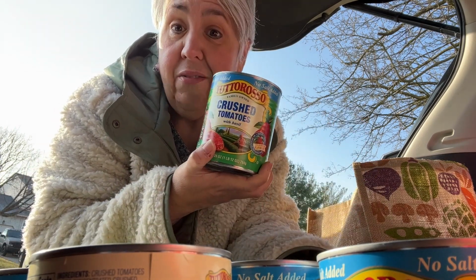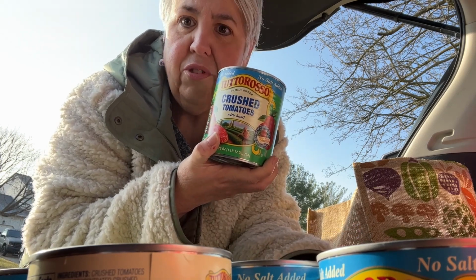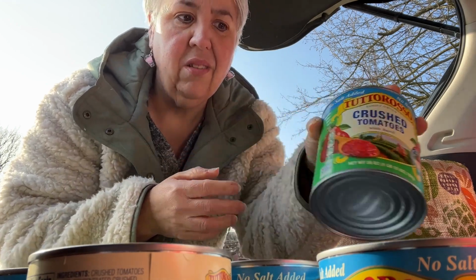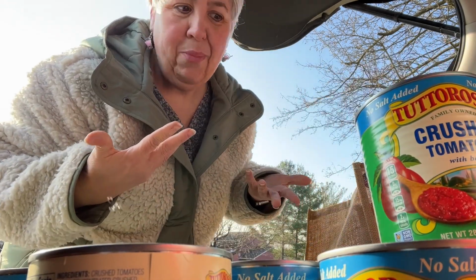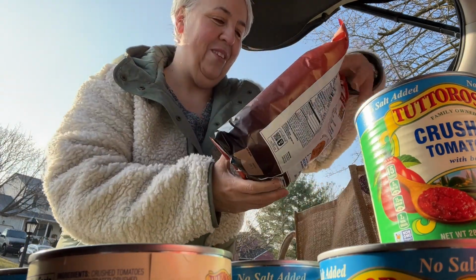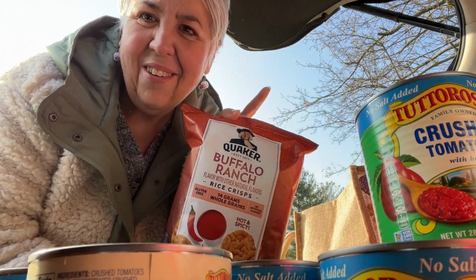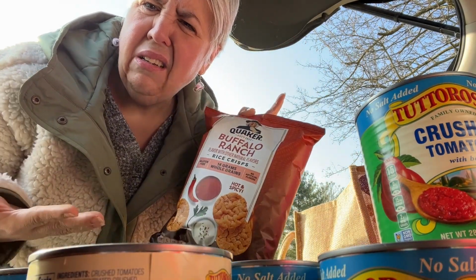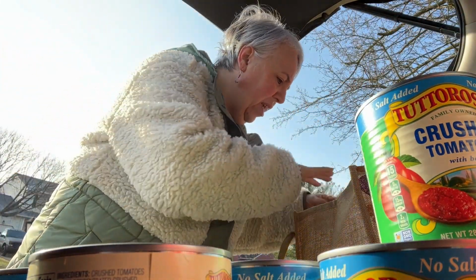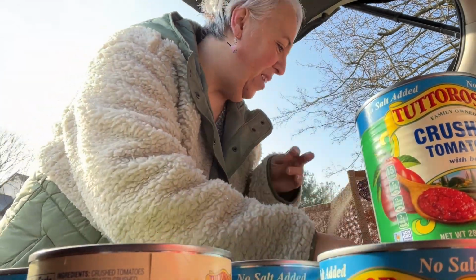But I got a dozen of these because if you buy a dozen, you got $4 off. They're on sale, then you got $4 extra bonus coupon. So I got a case of these because, you know, your girl needs to have her tomatoes. And these I thought were interesting and I wanted to try them. Buffalo Ranch rice cakes. I know, rice cakes sound really good. What's wrong with me? Rice cakes sound good. Zucchini, because I'm out of zucchini for zucchini scramble.